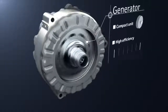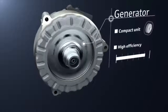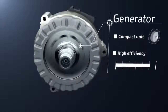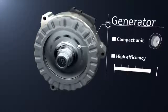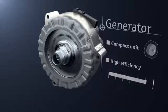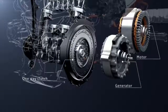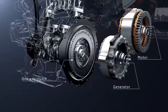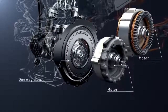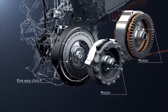The generator uses the engine rotation to generate electricity, which is sent to the motor and the drive batteries. It is also used to start the engine, providing smooth starting, as well as being used as a motor during EV driving. Using a one-way clutch between the engine and the transaxle makes it possible to make the generator drive as a motor. There is additional power when both motors are operating together.